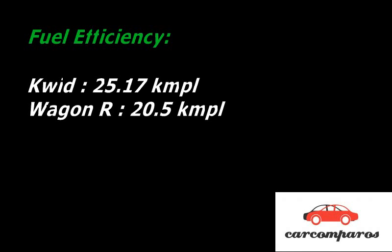Fuel efficiency. The Kwid has an ARAI certified mileage of 25.17 km per litre, which is 4.67 km per litre more than the Wagon R's fuel efficiency of 20.5 km per litre. In our back-to-back tests, the Kwid was consistently 2 km per litre more efficient than the Wagon R. This means additional savings of 50,000 rupees over the Wagon R given usage of 60,000 kilometers.